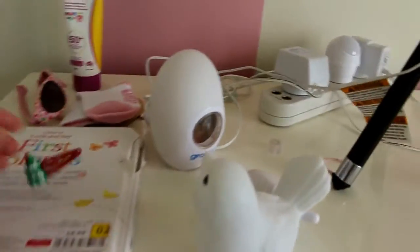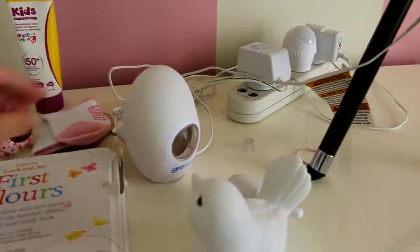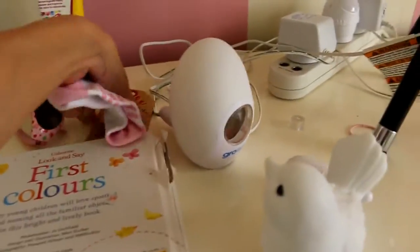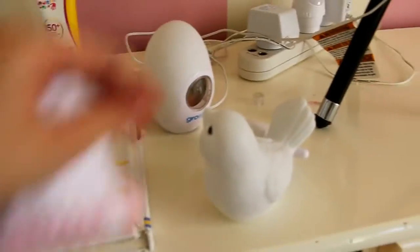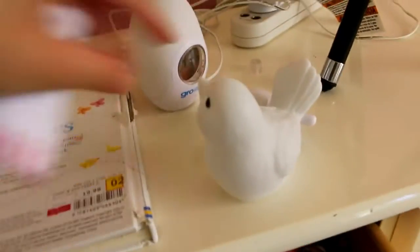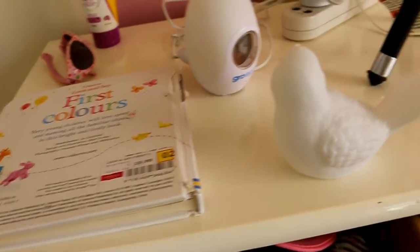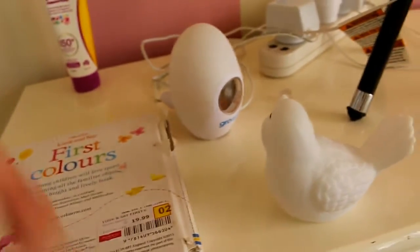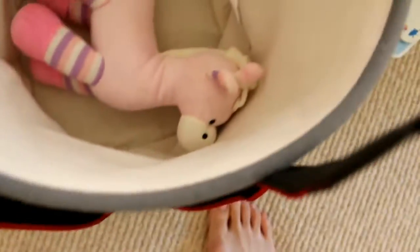Right, so I want to dress that. Just a hair clip. Just an odd sock that I can't find the other one to. These can go in her drawer. Drawer. Room. Drawer. Other room. Book. There. Lovely toy. Can go.